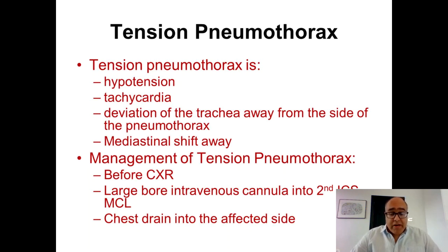So we need to decompress the tension pneumothorax straight away by using a large bore intravenous cannula into the second intercostal space in the midclavicular line. And once that's in place, you should potentially hear some air hissing out, and that gives you time, once that initial tension is relieved, to then set up to do your definitive treatment, which would be to put a chest drain in.